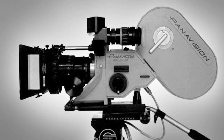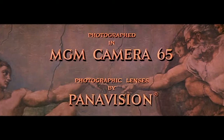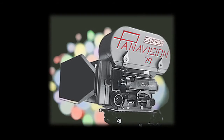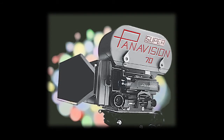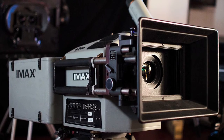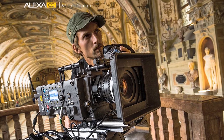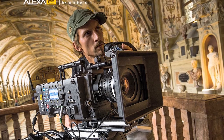Over the years, there have been many flavors of 65mm film, including MGM Camera 65 and Ultra Panavision, which are both 5-perf vertical anamorphic formats. We also have Super Panavision 70mm, which is a 5-perf vertical spherical format, and IMAX, which is a 15-perf horizontal spherical format. And in 2015, Arri announced the Arri Alexa 65, which is a 65mm 5-perf digital cinema camera with a data rate of 1 gigabyte per second.